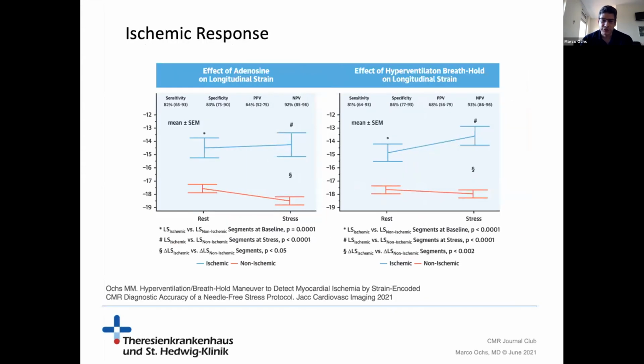Another question we wanted to look at was the ischemic response. What happens in ischemic segments and in non-ischemic segments? We have seen that both in adenosine and in hyperventilation breath hold maneuver, it basically happens the same. Ischemic segments get worse regarding the strain, so they show a functional impairment during the maneuver or adenosine perfusion. And healthy segments or non-obstructive segments improve in strain.